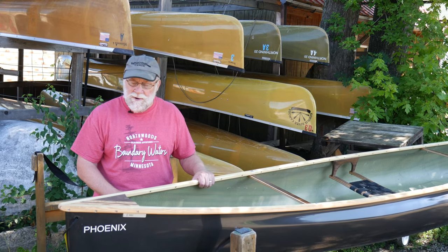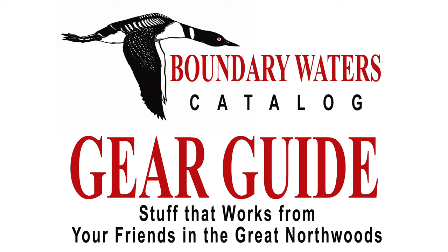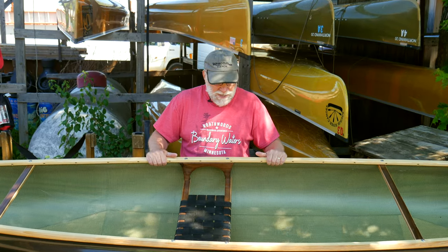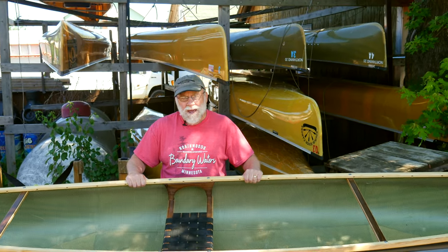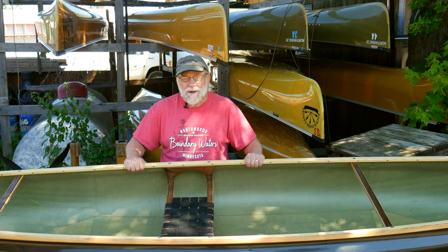Today I want to talk to you about the Phoenix Solo Canoe from Northstar Canoes. The Phoenix is a 14-foot, 6-inch solo. Ted Bell calls this his sport utility model. It's long enough for lakes, short enough for rivers, has some rocker for maneuverability, comes in a couple different layups.